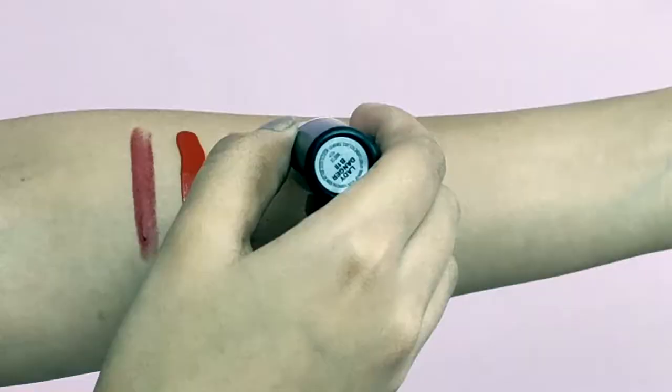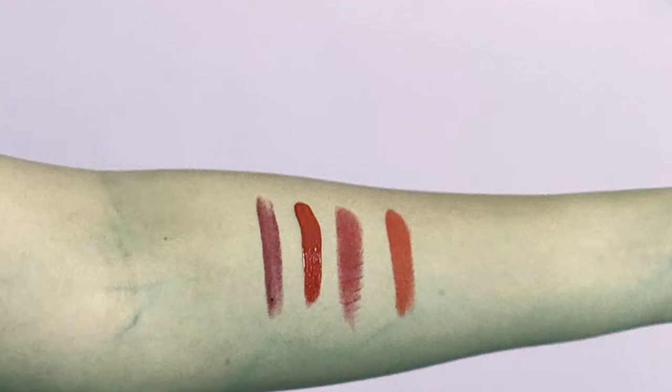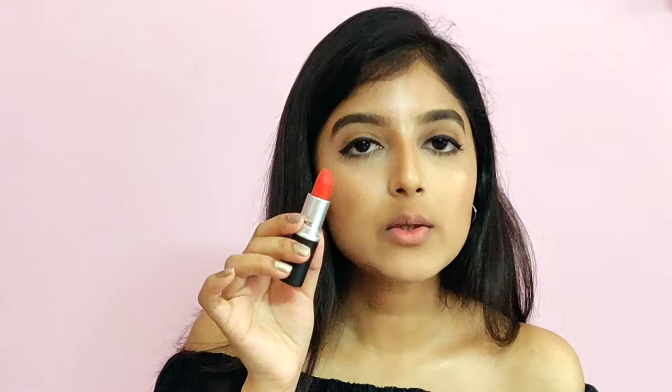Best part about matte lipsticks is that they are super easy to remove, unlike Smashbox and NYX. Lady Danger is a matte formula, so it is going to stay through the whole event if you're going to be outside for 8 to 9 hours. So this is the lipstick that you may want to try.